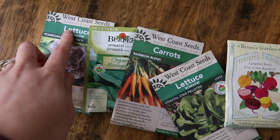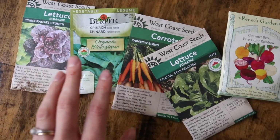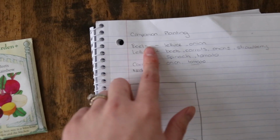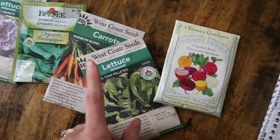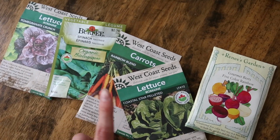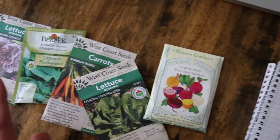I really like West Coast Seeds as well as Renee's Garden. And then these are all the things that are frost tolerant. And then I also just have some notes about companion planting. So if you aren't familiar with that, basically certain plants like to be near other plants, and then some plants don't like to be by other ones. So honestly, all of these pretty much can be planted together.